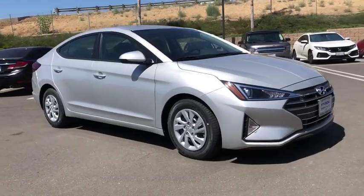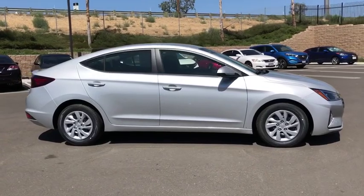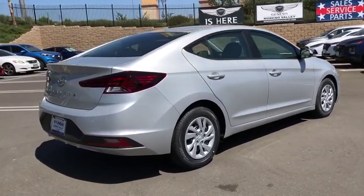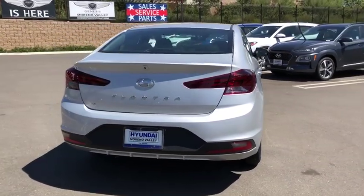We are pleased to show you the 2020 Hyundai Elantra. The Elantra boasts the most interior room in its class and gets an exceptional 35 mpg. With its luxurious standard features, the Elantra is an easy choice. This vehicle has less than 100 miles.